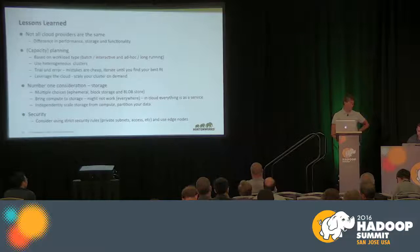Obviously, on the security side, you need to use strict security rules because of the cloud, like private subnets. You need to restrict access and use edge nodes.